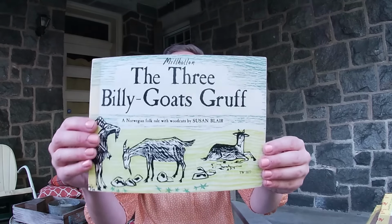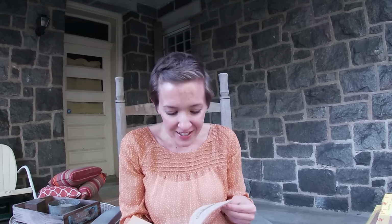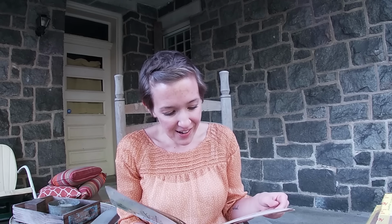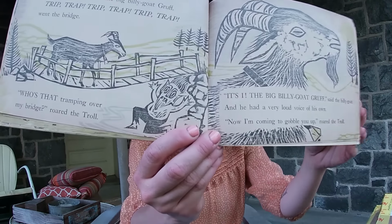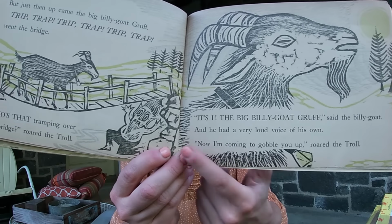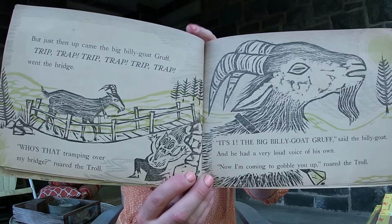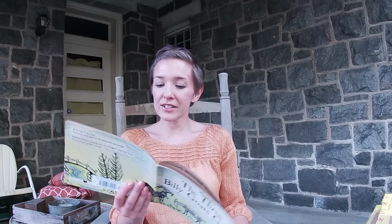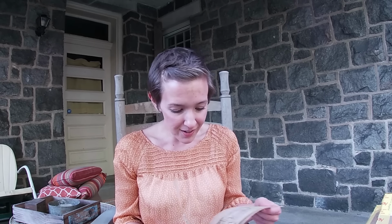Oh, the books are from my childhood. Oh my gosh, The Three Billy Goats Gruff. I remember this book. I had a different version. Oh, look at these graphics. If you wanted a funky tattoo, why not get one of these guys? I don't know about him. But look at the goat. If you were into goats and you wanted a goat tattoo, look at an old book.